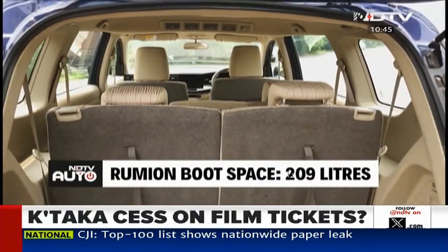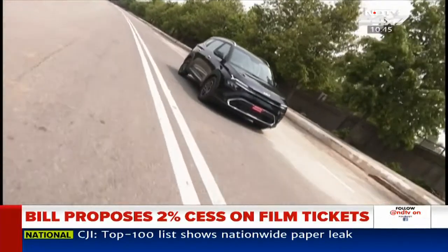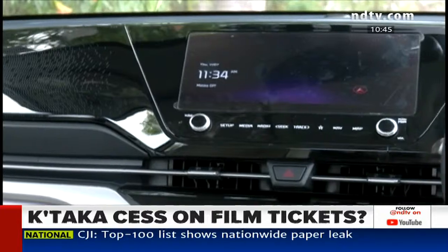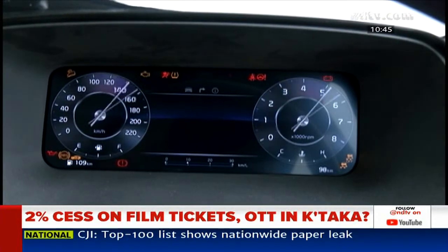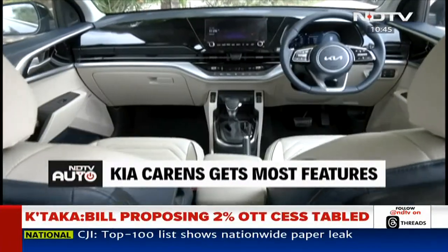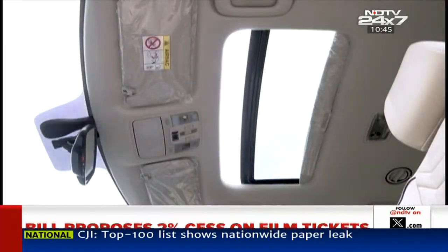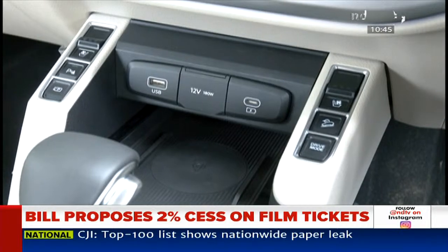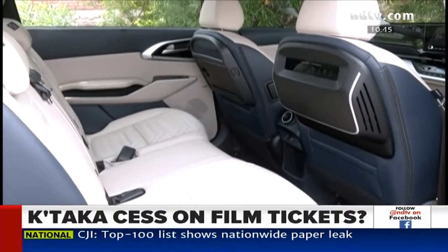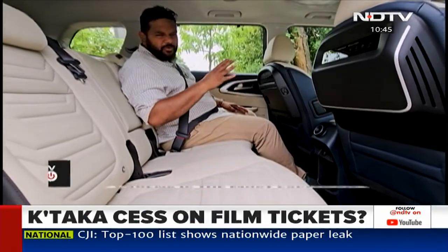You do sit knees up a bit, but in this comparison, it is the best you're going to get. The Carens is easily the most feature-loaded car here, with a 10.25-inch HD touchscreen and a 10.25-inch instrument console, along with Apple CarPlay and Android Auto and Bose speakers. Then you also get ventilated seats up front, individual AC vents for rear passengers, a sunroof and a cooled wireless smartphone charger. So the space in the Kia Carens, in the second row in particular, is, I would say, at a slight premium compared to the other cars, but it does get a boatload of comfort features.